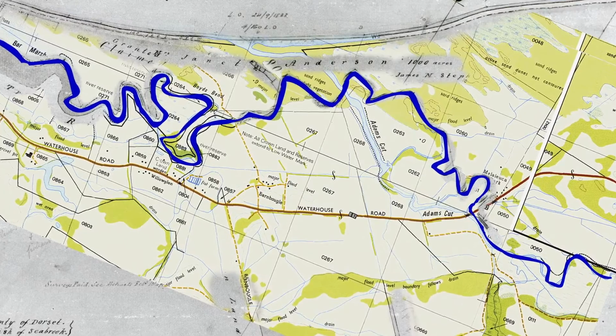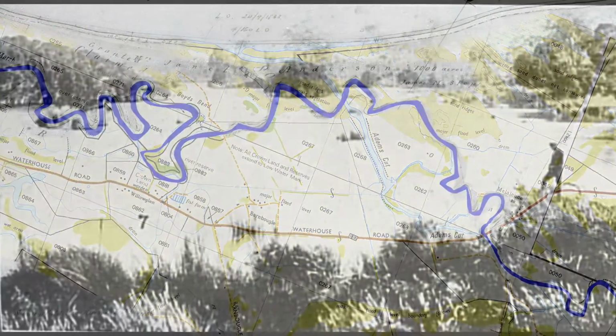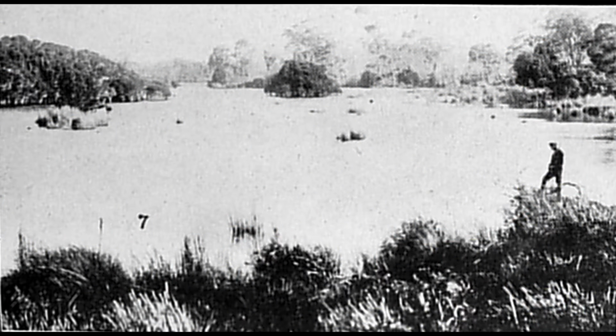In the early 1900s, the Adams brothers purchased the estate and nearby land. They drew up a plan to straighten and divert the river to prevent flooding of their property.